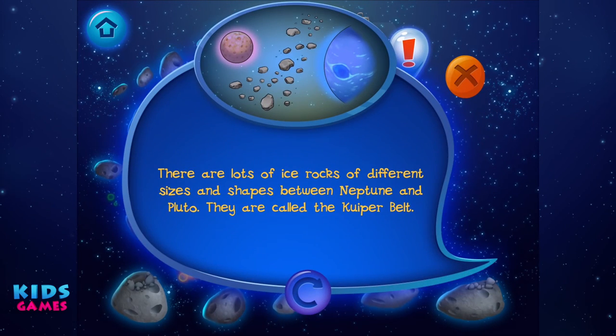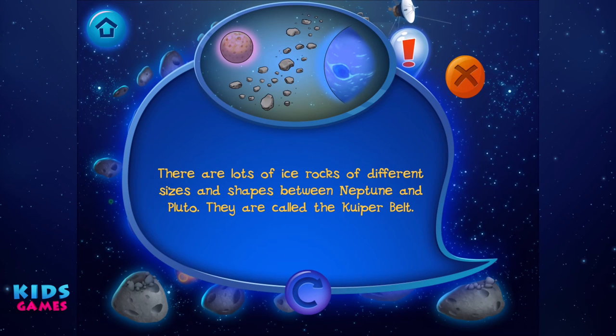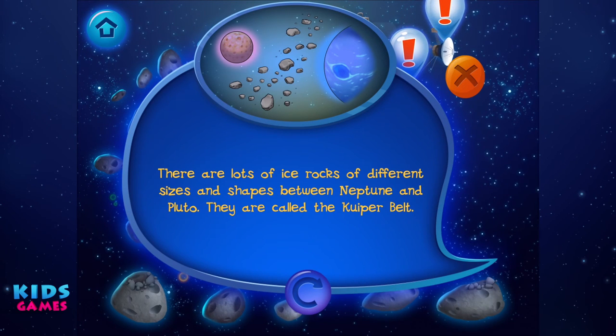There are lots of ice rocks of different sizes and shapes between Neptune and Pluto. They are called the Kuiper Belt.